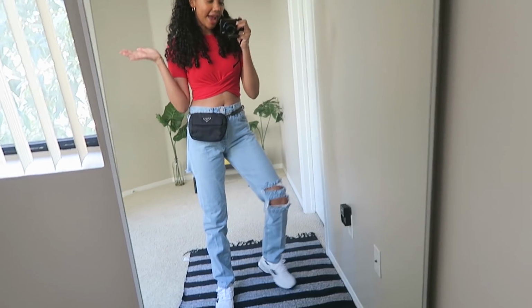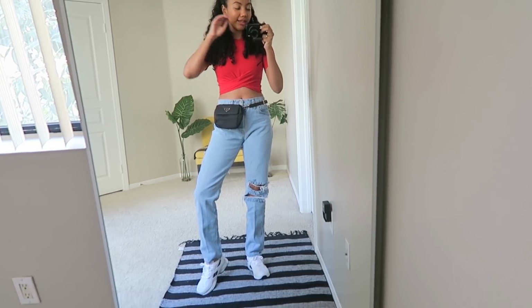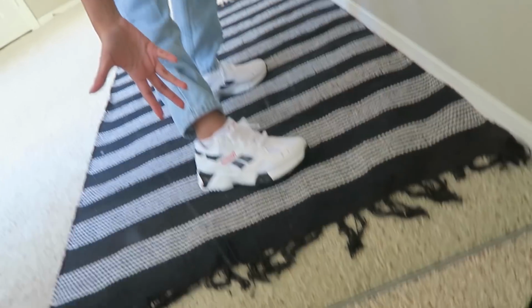All right, folks, outfit number one, we've got like 4 different trends going on in one outfit. So let's start from the bottom up. So the first trend is obviously the dad sneakers. We've all seen the dad sneakers trend.